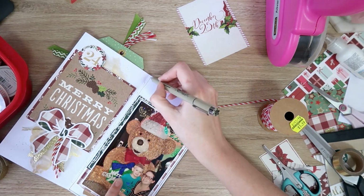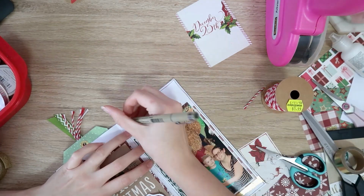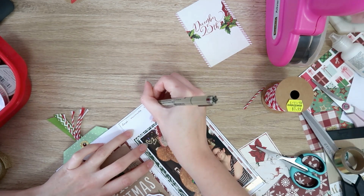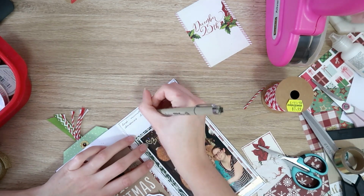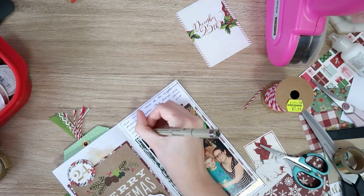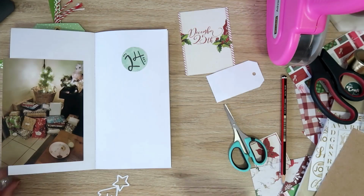And then I will just pop in a few lines of journaling at the top of the page about this amazingly decorated house and that we got to visit Santa at the last minute because Santa was there with his sleigh. It was pretty cool. So I'm just writing that in really quickly and then we are going to move on to the second page of the 24th.